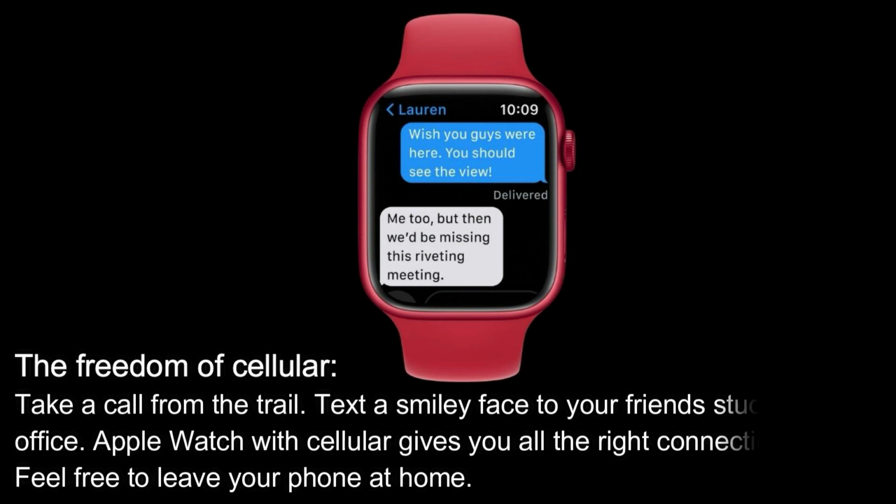The freedom of cellular. Take a call from the trail. Text a smiley face to your friends stuck in the office. Apple Watch with cellular gives you all the right connections. Feel free to leave your phone at home.